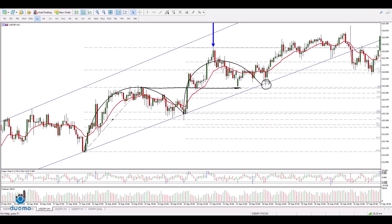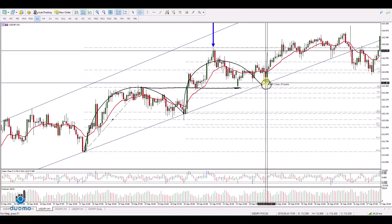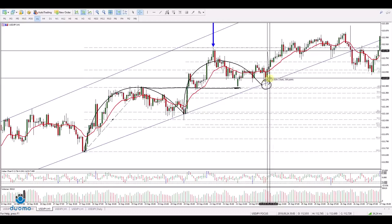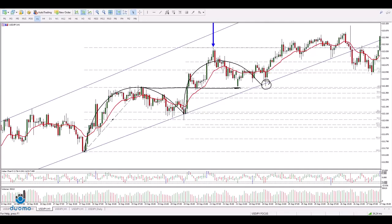So that would be the exit, and obviously you can scale out along the way, but let's say that was the exit down there. It's going from there to, let's say, the close of the candle, because you always want to exit at the close of a candle rather than halfway through. About 30 pips. Now, at the same time with this move down, remember I said that you can see the smaller waves, that sometimes the lower time frames can give you more information.